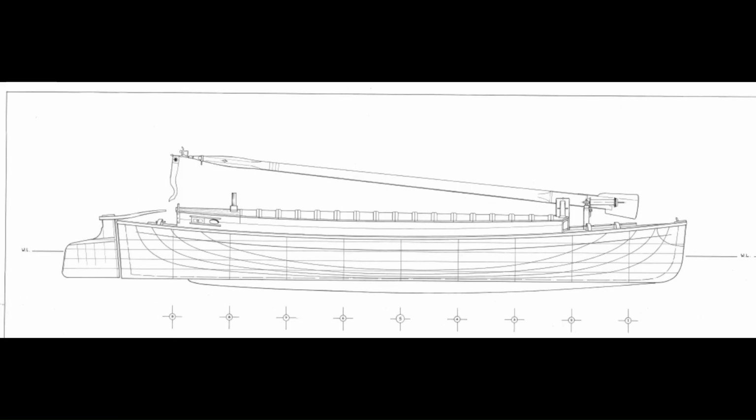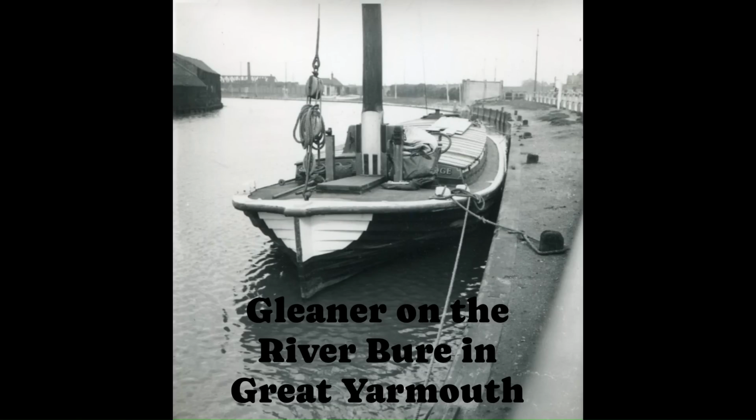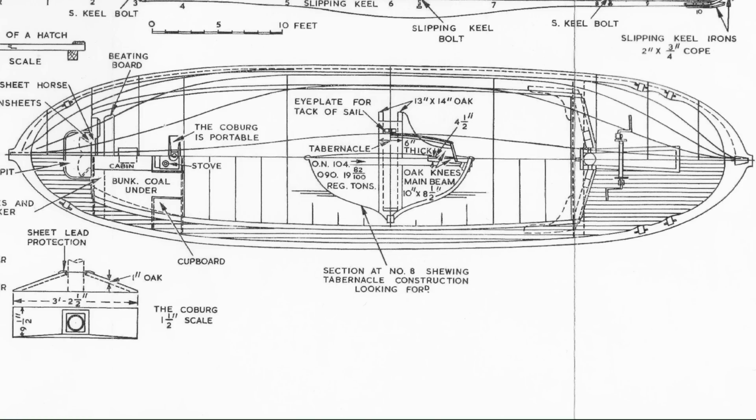So I'm basing the plans for Lady Garnet off the plans for Albion. Now, to be honest, it's not easy to find plans for a trading wherry because they were all originally built by eye. So the lines plans for Albion and also for Gleaner are the only 2 that are known to exist, and they were both drawn after the fact. But of course, all wherries are very similar. So, as I said, I will be using the plans for Albion as a guide, but also using the plans for Gleaner to make some adjustments to those plans. So, at the end of the day, Lady Garnet will be, in fact, her own design.